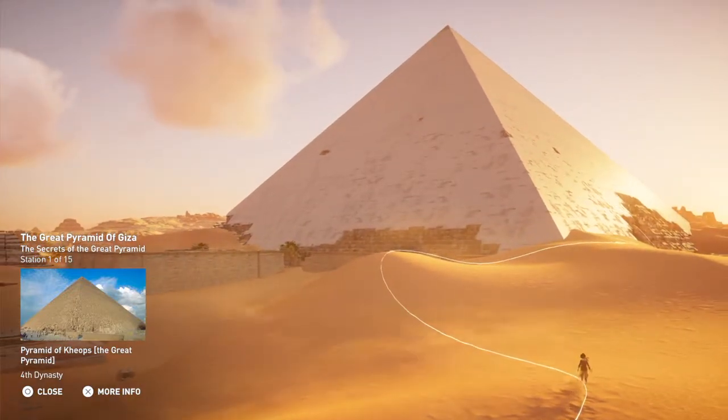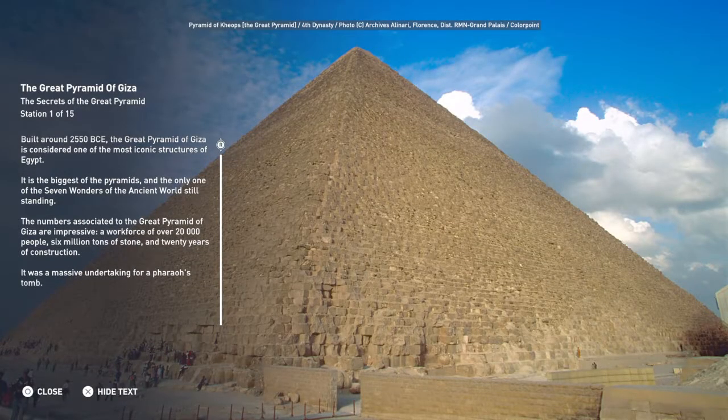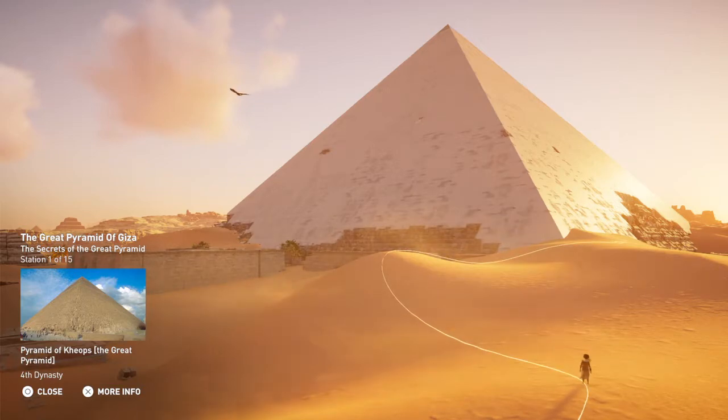Built around 2550 BCE, the Great Pyramid of Giza is considered one of the most iconic structures of Egypt. It is the biggest of the pyramids and the only one of the seven wonders of the ancient world still standing. The numbers associated with the Great Pyramid of Giza are impressive. A workforce of over 20,000 people, 6 million tons of stone, and 20 years of construction. It was a massive undertaking for a pharaoh's tomb.